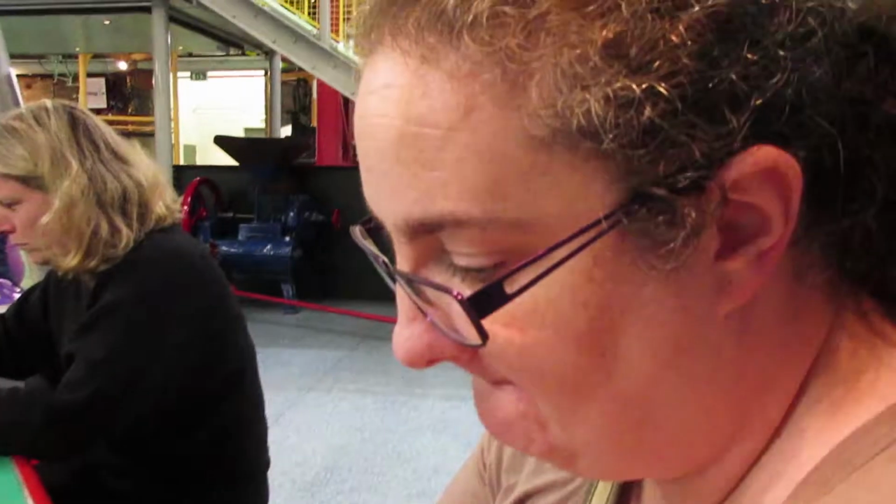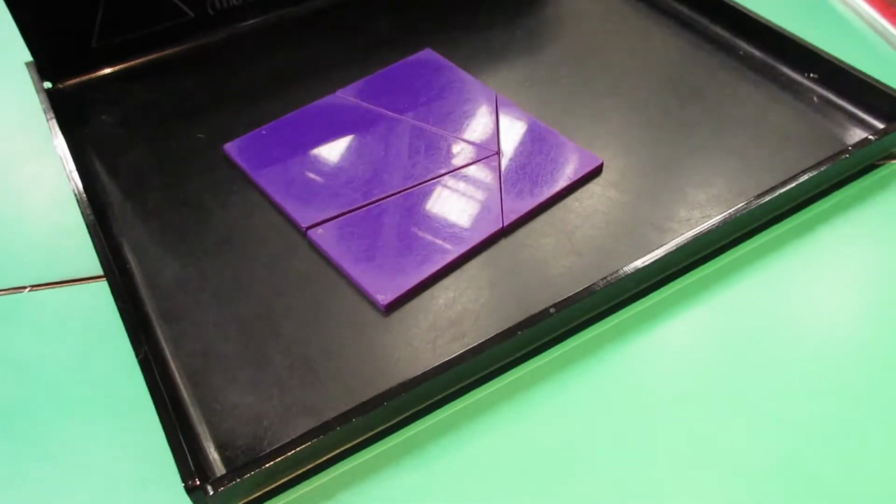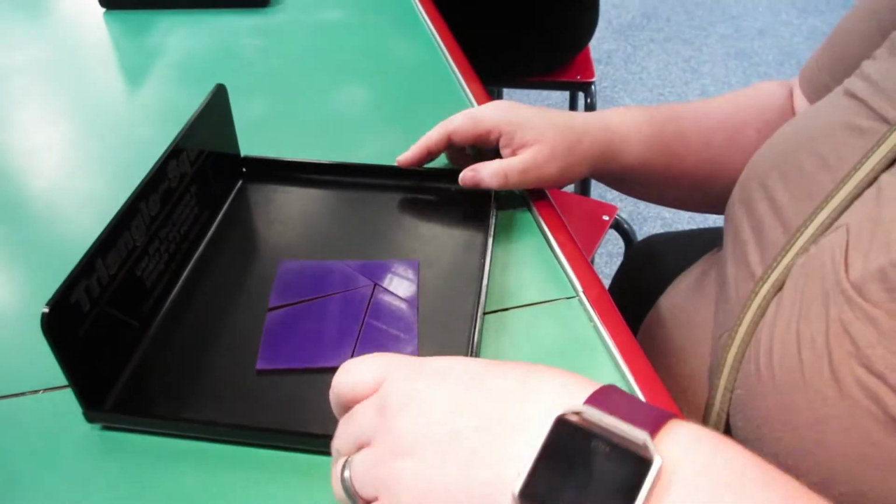What are you doing, Mum? Squares out of triangles, the old science thing. I've made the square, I haven't made the triangle. I haven't worked that one out yet. Well, that's easy.